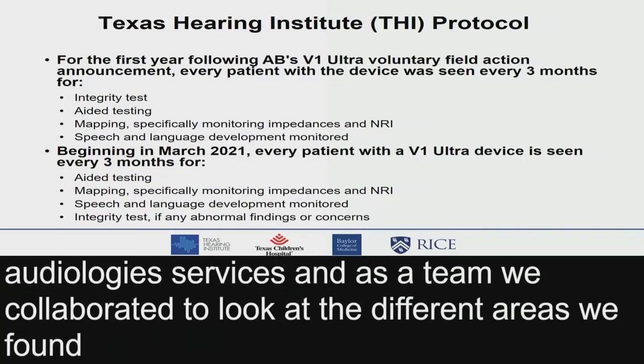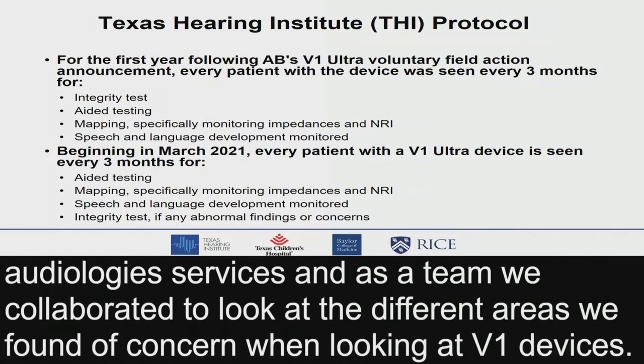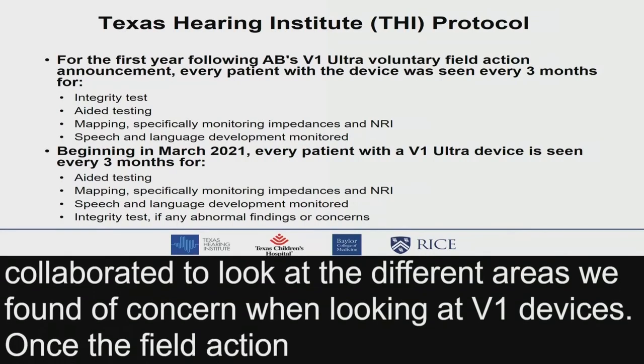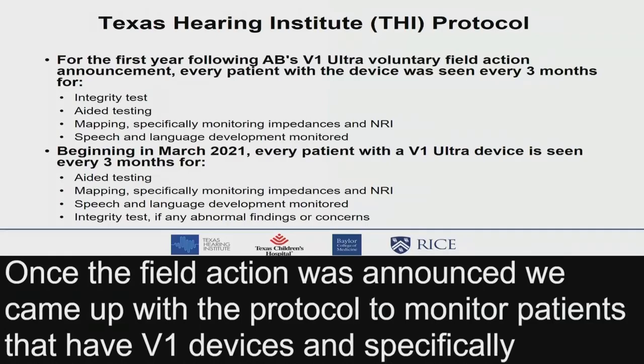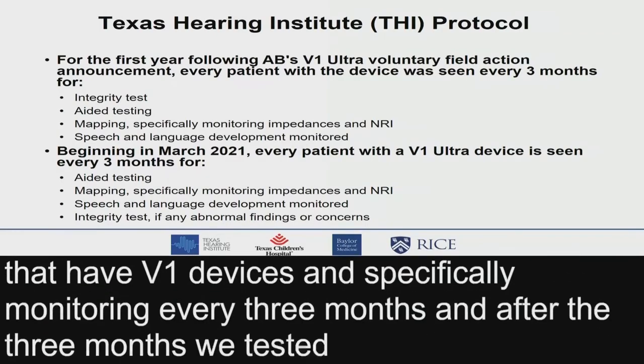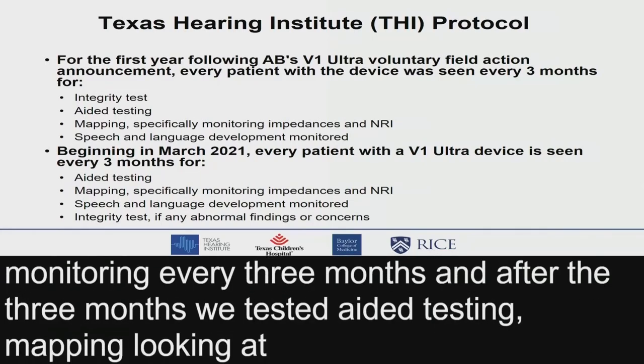Once the field action was announced, we came up with our own protocol to monitor all of the patients that have V1 devices. And we specifically monitor them at least every 3 months. At those 3 month increments, we are testing ADA testing, mapping, specifically looking at NRI and impedances, monitoring their speech and language development, and having an integrity test completed by an AB representative.